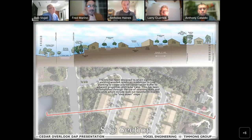I guess the reason I bring it up is, regardless of how much planting you put in front of a wall like that, it is so imposing, particularly along Cedar Lane, where it might be nicer to have the units somewhat scale-wise speak back to the street. Albeit it's a major road, not a neighborhood street, but a 17 or 20 foot high wall is something I never like to do. If there's a way to make all these units step down the slope, which I know to some extent you're already doing, and capitalize on them being walkout unit types, is there a way to reduce the wall height?